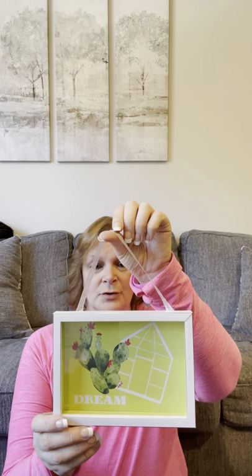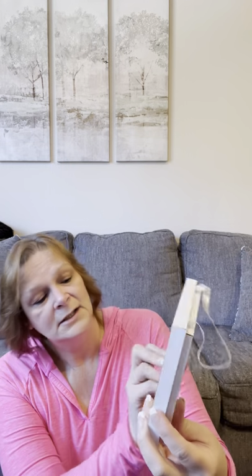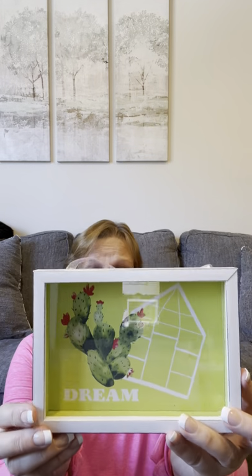And then I found this one, which of course I will reuse in a different way. Little shadow box, just says dream. It's cute. Not really my style, but I knew I could do something great with it.